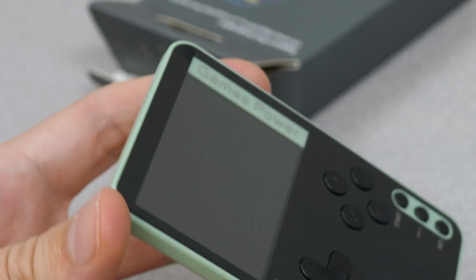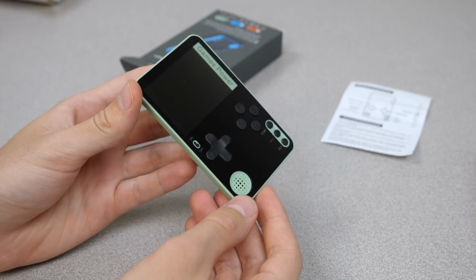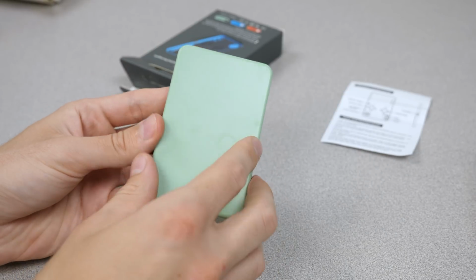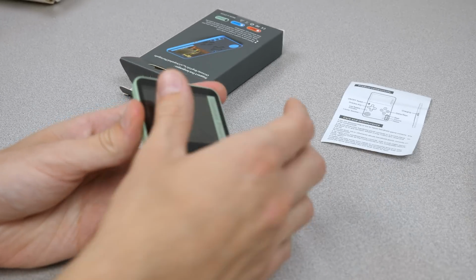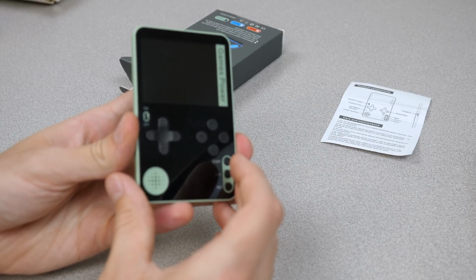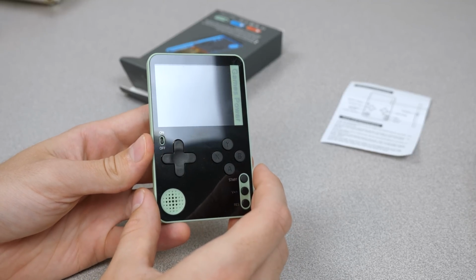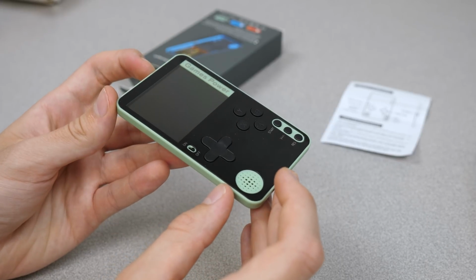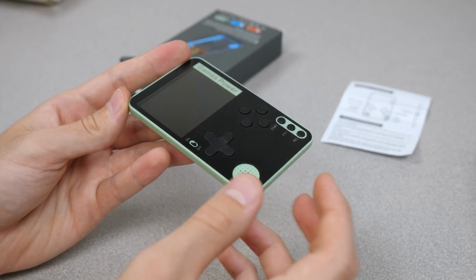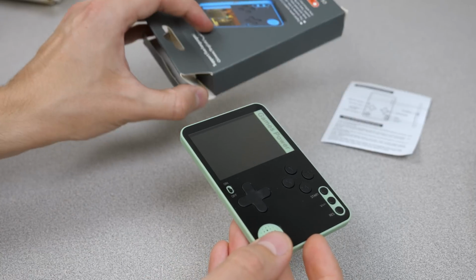Games Power. I just noticed that. That's beautiful. So I guess that's the name of it, maybe? But honestly, quality-wise, it's made of plastic, but it doesn't feel as cheap as some of the other stuff that I've messed around with. Of course, I've not messed around with as much cheap stuff like this as TweeterMan has, but I've definitely seen my fair share. So this is definitely not terribly constructed. I mean, it's certainly cheap. I wonder how much this costs though.